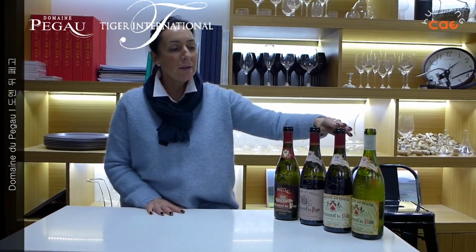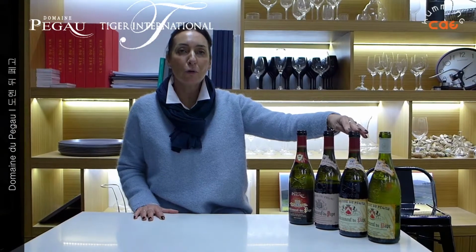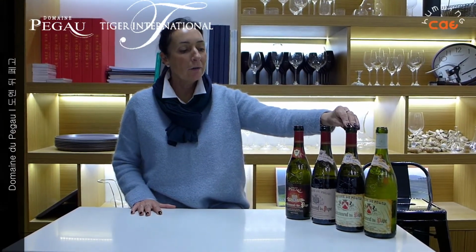This wine is made with 80% Grenache, 6% Syrah, 4% Mourvèdre, and 10% of the other types of grapes included in the AOP Châteauneuf-du-Pape. It's a very traditional winemaking, as we make the wine with full cluster, slightly crushed, and we just gently pump over for 2 weeks. The wine ages 2 years in a large cask.